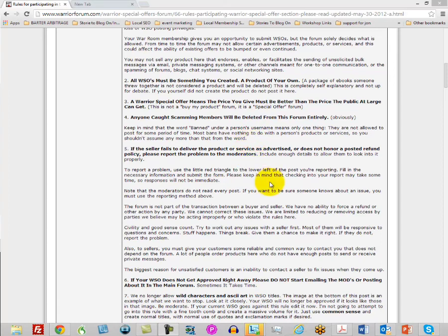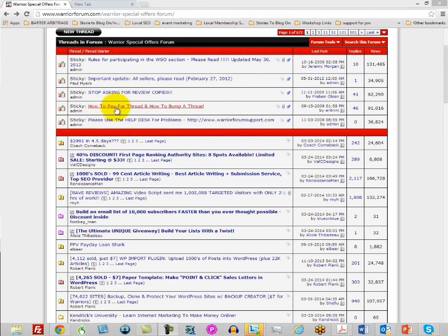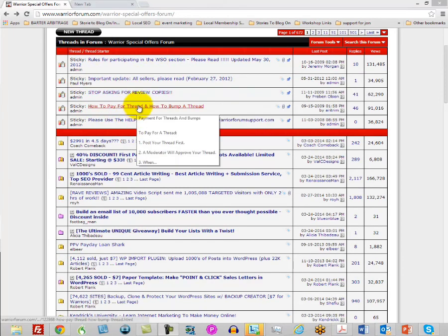The other thing that you want to really take note of, now it's said that your price should be better than the public gets. Not everybody follows that, but you still want to try to stay within that part of the Warrior Forum rule. And so you want to make sure to read through that thread, read the rest of the rules there. There is one more thing that is important for you to take a look at here. You want to come back out and you want to take a look at this thread inside of the Warrior Special Offers thread, which is how to pay for a thread. And let's take a look at that one.